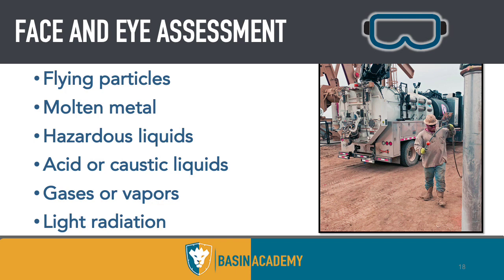So, making sure that we're assessing what can happen to our face in any job we're doing, using hand tools, using power tools, using a hydrovac, whatever it is that we're doing.